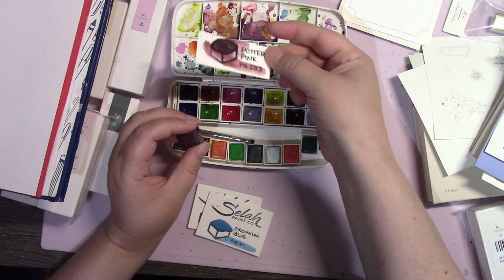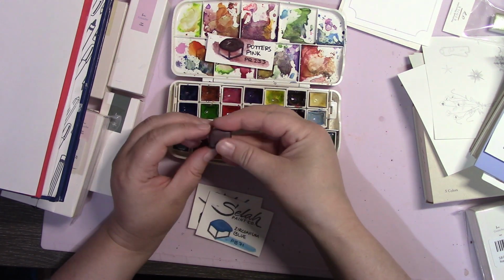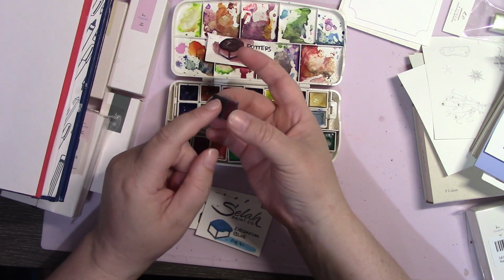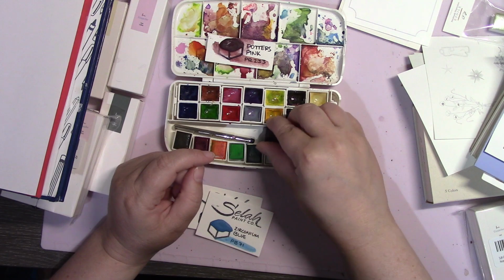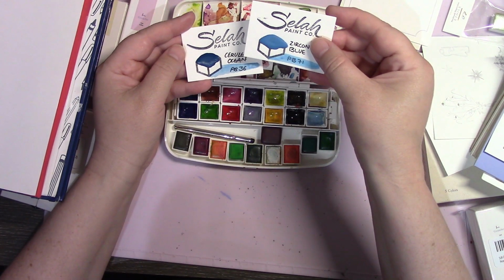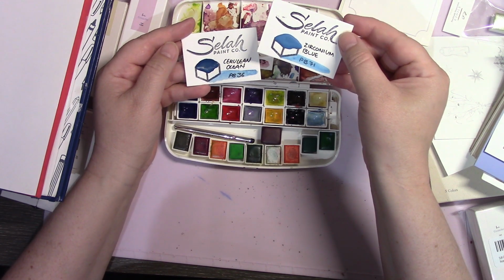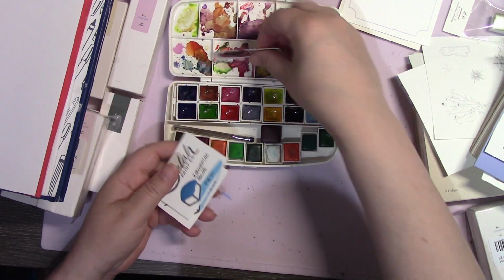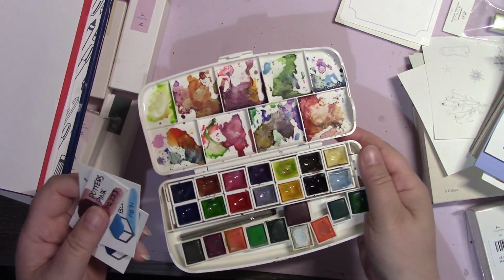I have the sample they originally sent me, which we fell in love with. And then Selah, I just ordered this one, which already comes with a magnet in it. And I've been thinking about putting together a magnet pan. He also sent me 2 more samples, the Zirconium Blue and Cerulean Ocean, which I immediately stuck in here. And you can see I keep it pretty dirty.